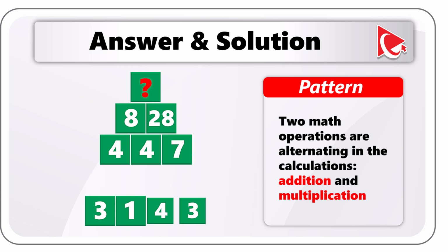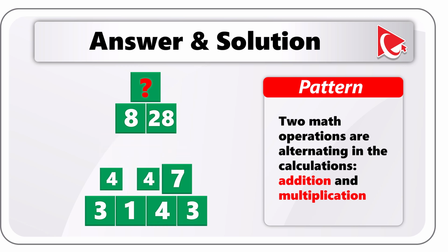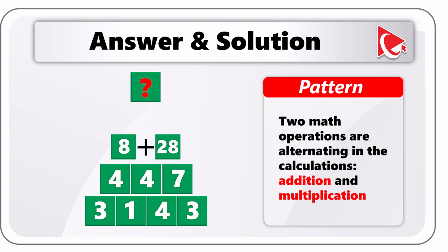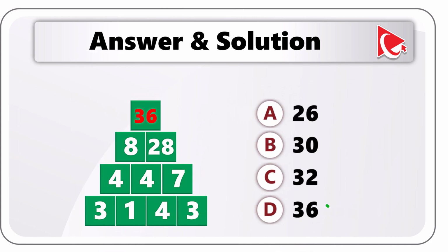Let's go to row 2. 4 plus 4 equals 8, but 4 multiplied by 7 equals 28. So to calculate the top number, we need to add 8 and 28 to get the final result, 36. So the correct answer here is choice D, 36.